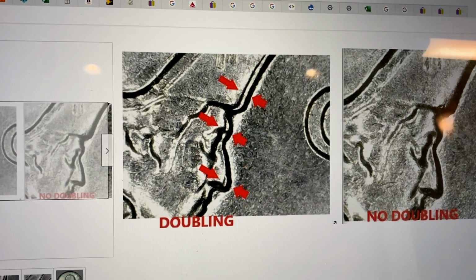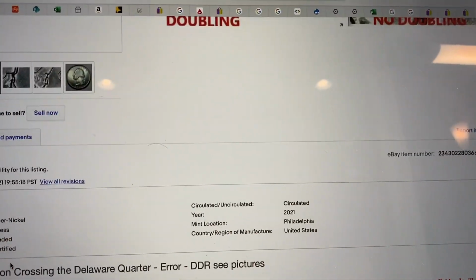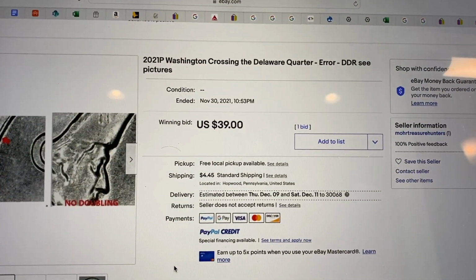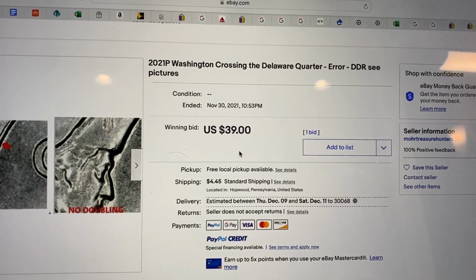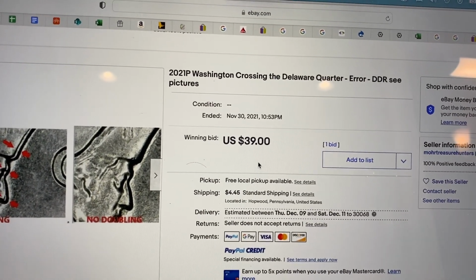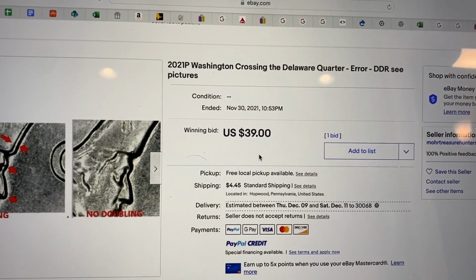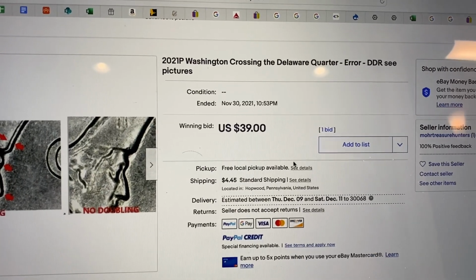So this particular listing sold, if I can find it. I can't find it now. It actually sold for $39. Now, if that's true and I have $27.50 worth of these and I can get $40 a piece for each of them, I've just hit the jackpot. I'm not sure that's going to happen though.